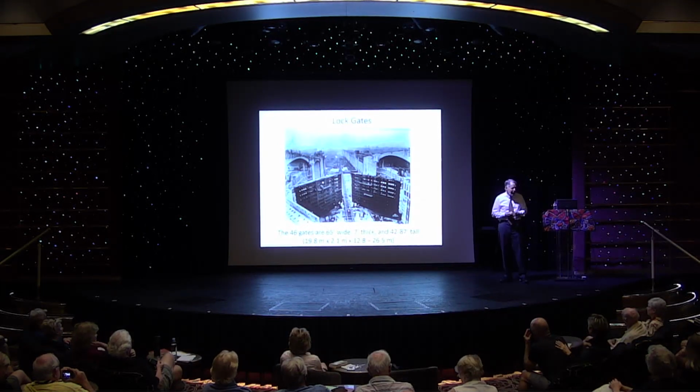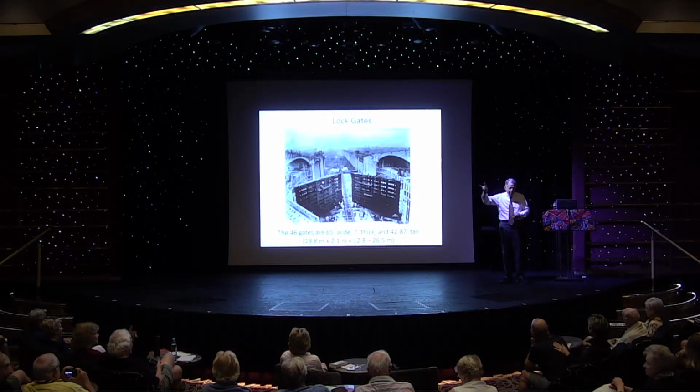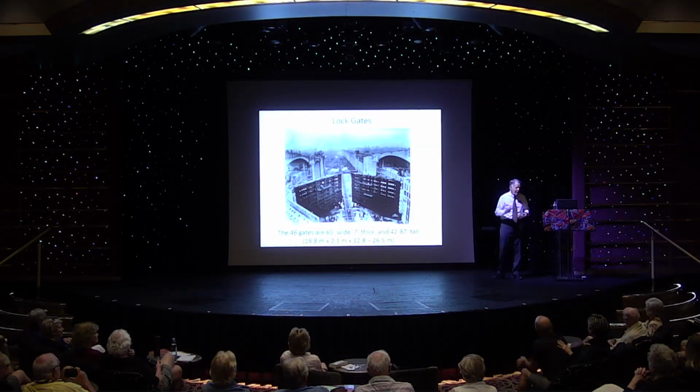Now, how many people have a riding mower at home? Can I see a show of hands? Any? Okay, a few of you do. Your riding mower has about a 25 horsepower motor. So the equivalent of 2 riding mower motors for each gate.